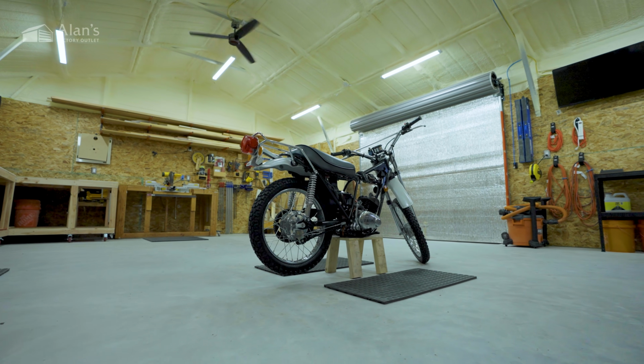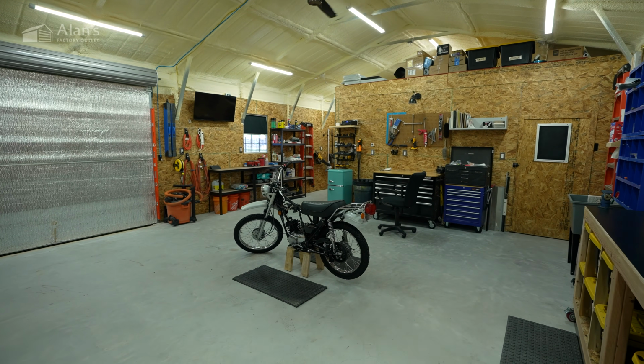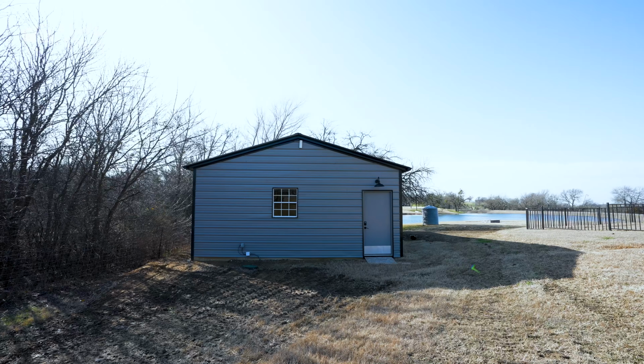So this is a 1974 Yamaha DT100. I bought it quite a few years ago and just had it sitting, with the plans of always restoring it. And now that I have my shop, I have the opportunity to do that.